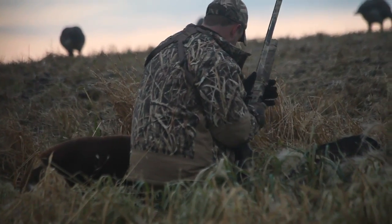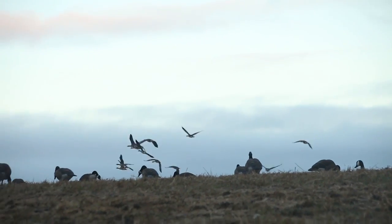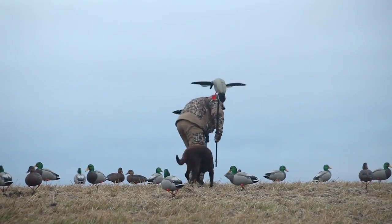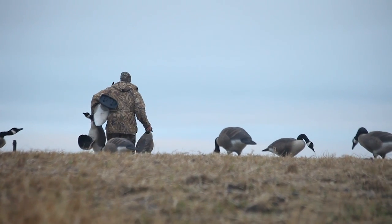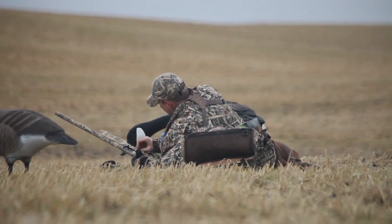We had good concealment in our original spot, but we were losing birds just over the rise in front of us. We decided to get aggressive, reorganize our spread, and then put ourselves right in the spread with decoy shells over us as concealment.